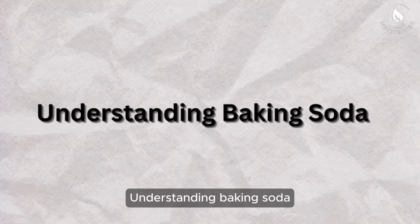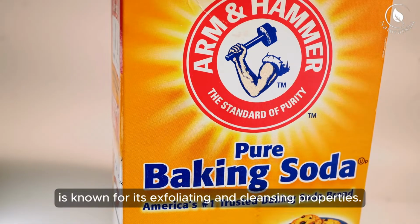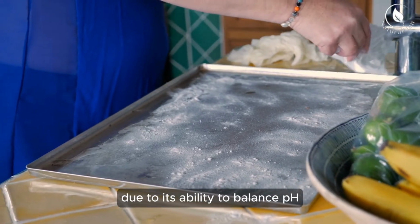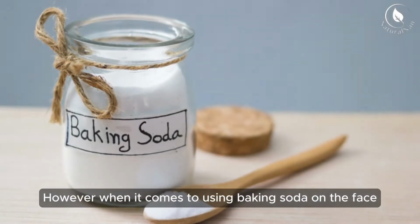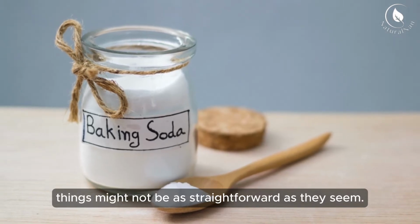Understanding baking soda. Baking soda, or sodium bicarbonate, is known for its exfoliating and cleansing properties. It's often used in DIY skincare recipes due to its ability to balance pH levels and remove dead skin cells. However, when it comes to using baking soda on the face, things might not be as straightforward as they seem.